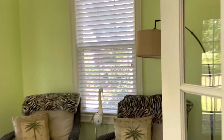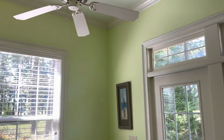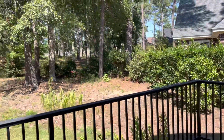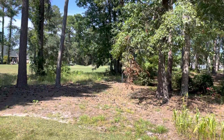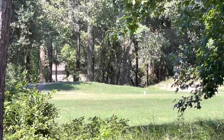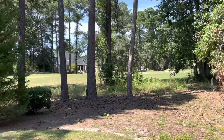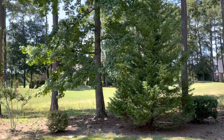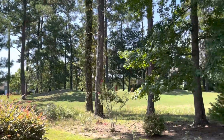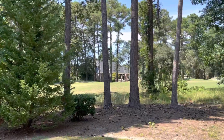It's a really nice sized porch, chrome molding, two fans, hardwood flooring. And walking out to the patio. And you can see the tees out there. There's the white tees for Lion's Paw. That's all golf course over there. Very nice, very private backyard.